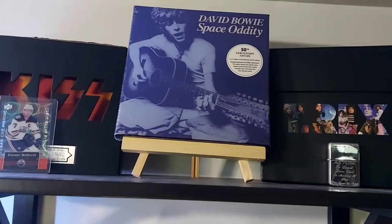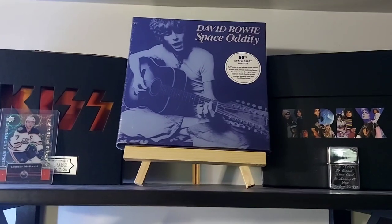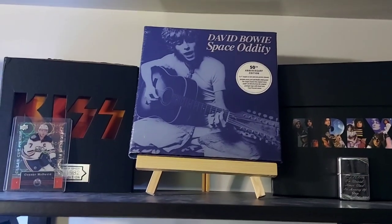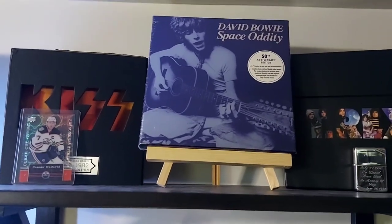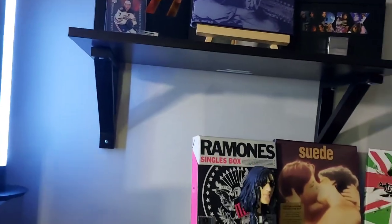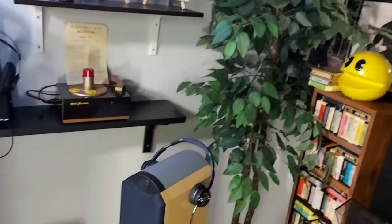And then I got the David Bowie Space Oddity 50th anniversary 7-inch box set, which I've yet to open, and I don't think I really need to. Maybe I will. I don't want to be one of those guys that keep things sealed, but for now, it's staying sealed. I'll never sell it, so I don't know why it's sealed. A lot of people keep sealed stuff so they could flip it or something like that, but I don't think I'm really that guy.